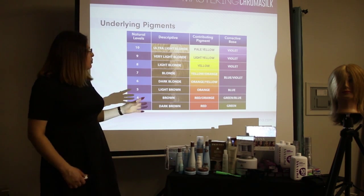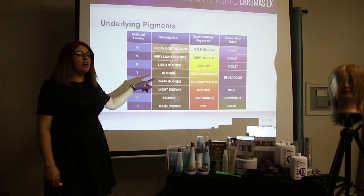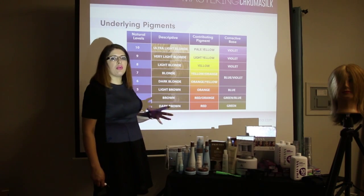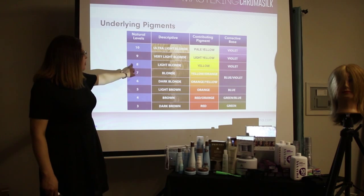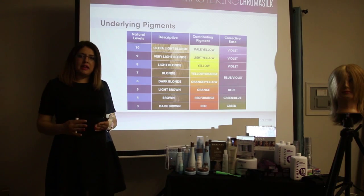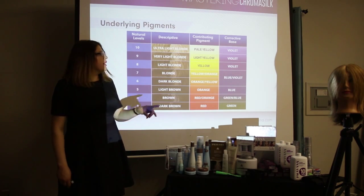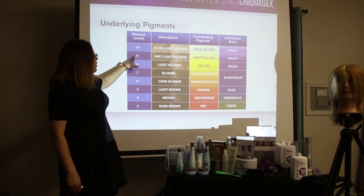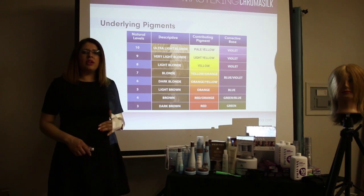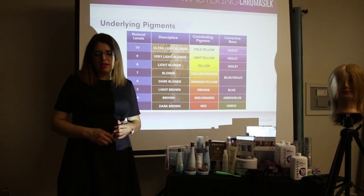A number 6 will be dark blonde, and that will be orange-yellow, so I will need blue violet. And a number 7 will be blonde, that will be, as you see here, it will change from orange to yellow and yellow to orange. But still, I will use my blue violet. Now, number 8 will be light blonde, and it will be yellow, so I will neutralize that with my violet. As we just did the color wheel, as you notice what was opposite or what cancels what. So this violet will cancel the yellow. Now level 9 will be very light blonde, and I will have light yellow, and my violet will cancel that. And my ultralight blonde will be pale yellow, and my violet will cancel that too.